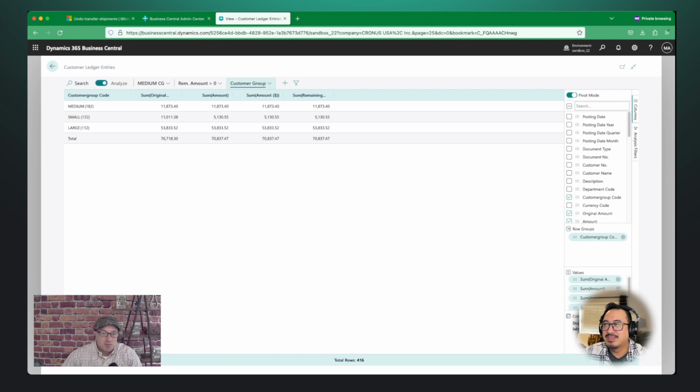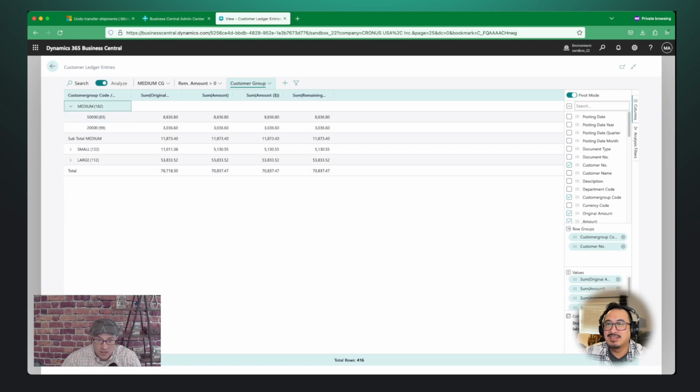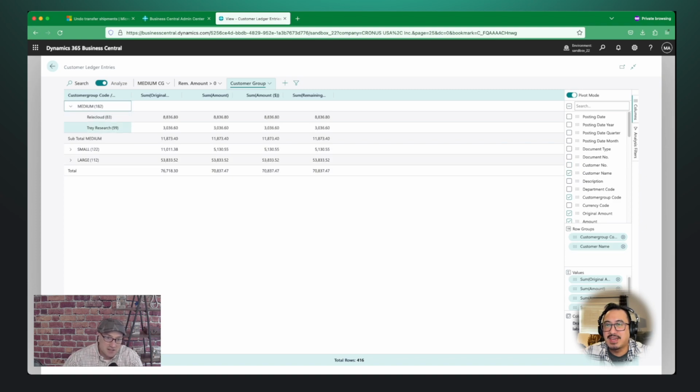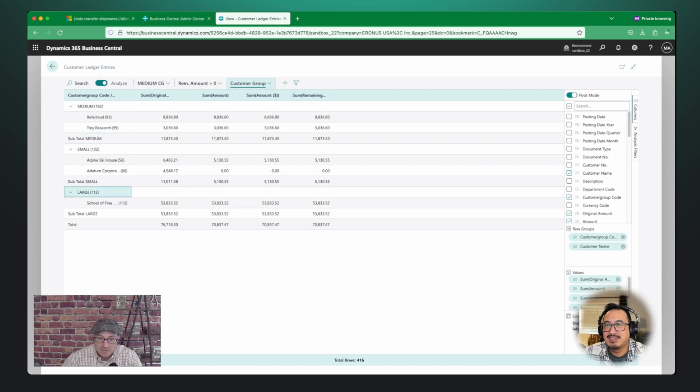So now our customer group analysis, we now have another tab that shows our customer group and the values for the sums of the original amount, the amount in $, which is LCY. And you can even add your customer number back on there too, so you can see your customers underneath that, or even the name. So maybe it's easier to read. I think so. I like that.